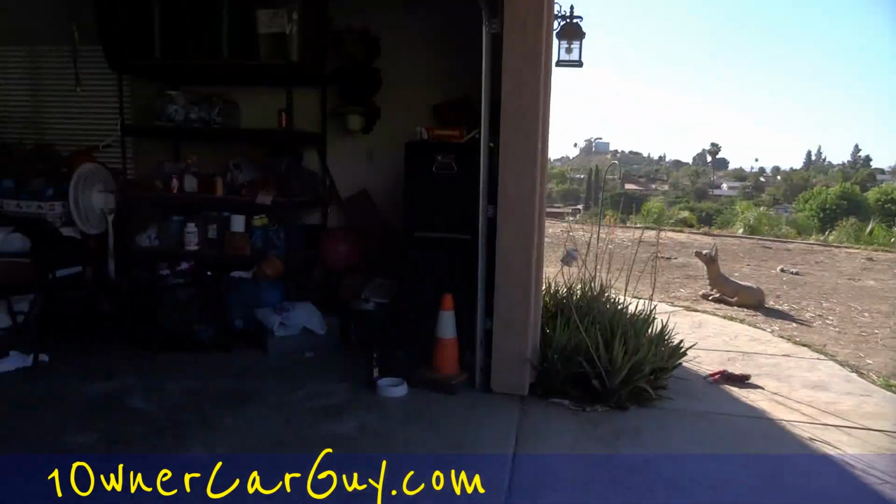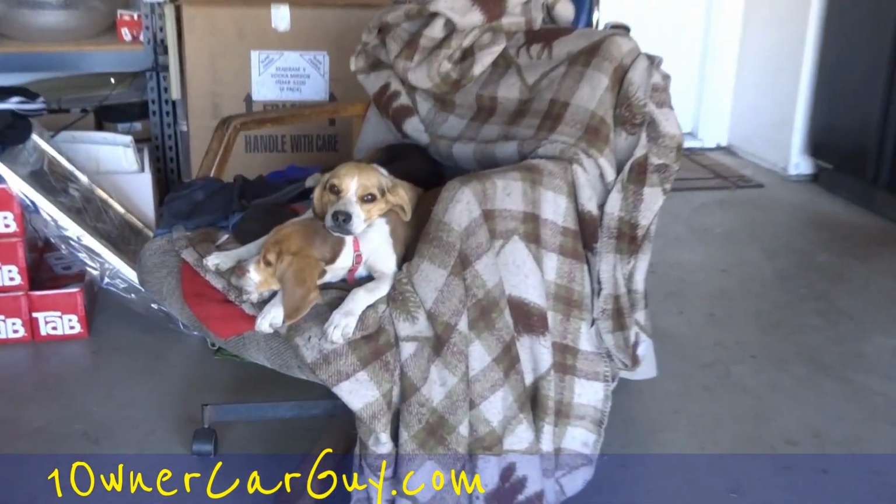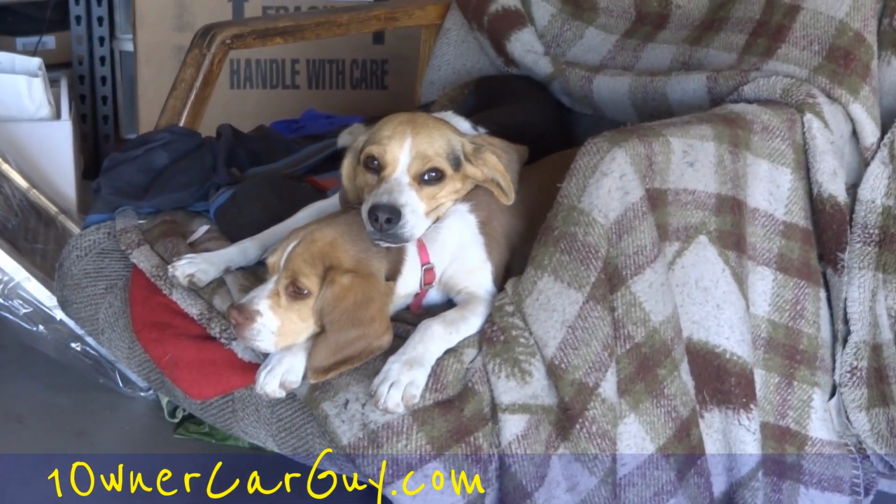Where I sit, the garage is messy, but where I sit, there's Breeder and the little one. What are you girls doing? They're having a cat nap day.